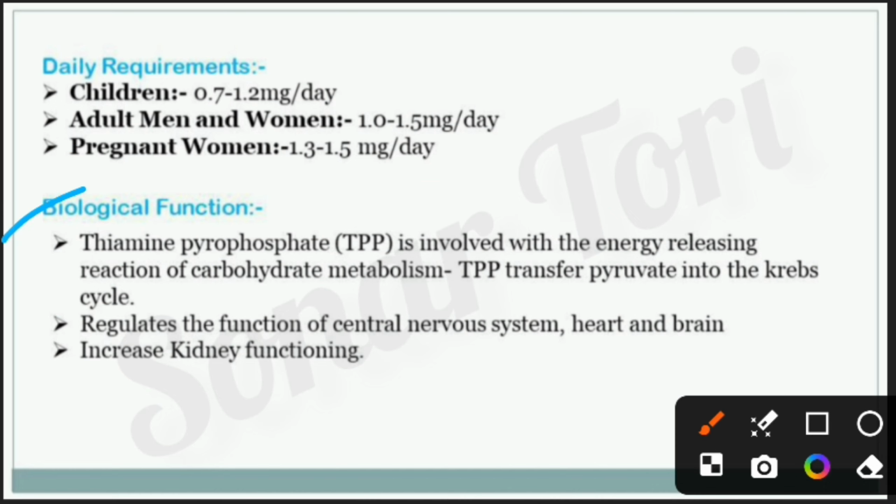Biological function of vitamin B1. Thiamine pyrophosphate is involved in the energy releasing reaction of carbohydrate metabolism. Thiamine pyrophosphate transfers pyruvate into the Krebs cycle. It also regulates the function of the central nervous system, heart, and brain, and also helps to increase kidney function.